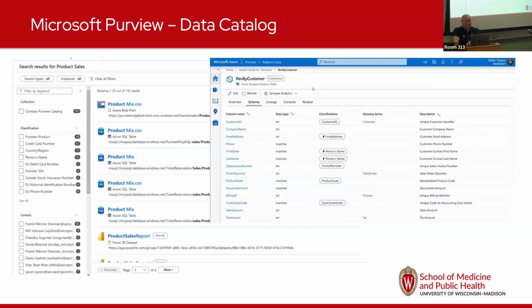So we're working with them on that, and also looking at Microsoft Purview, which is a data catalog. So again, how do we make that data accessible and make it findable for other researchers who want to come along later, combine that with their own data, or repeat the research that we've done.